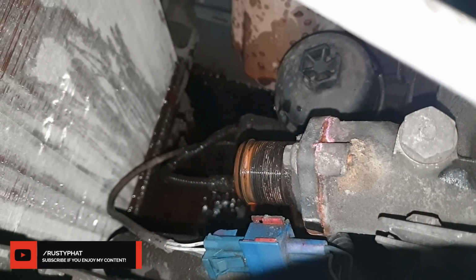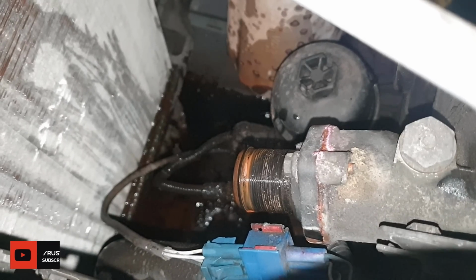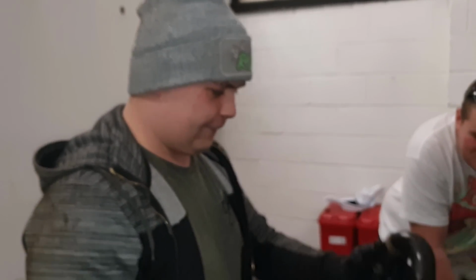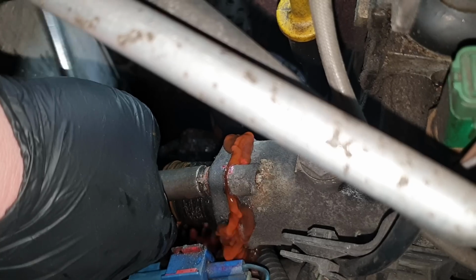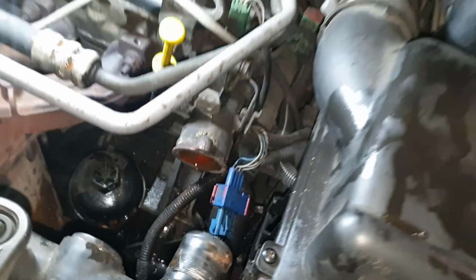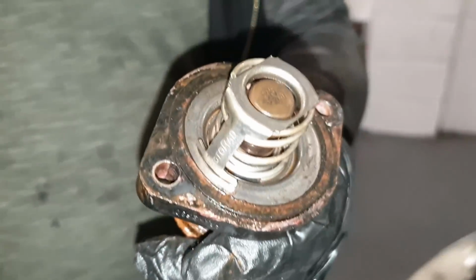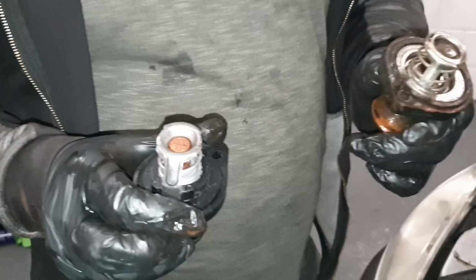For those of you that are wondering as well, there is a tray down here for all this coolant to go in. We're not randomly pulling it off. This has now been sanded down on this edge to make it all nice and smooth. That is the old one. Right there, this is the new one. Reverse the process.